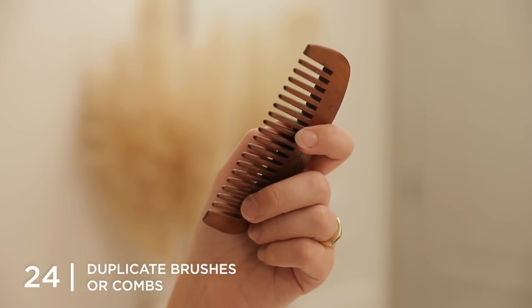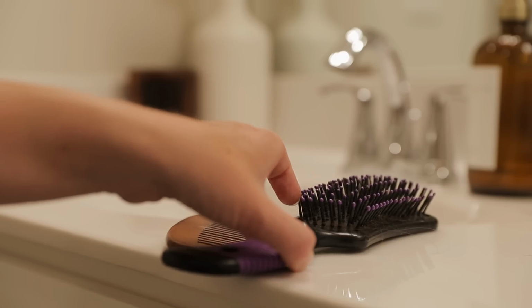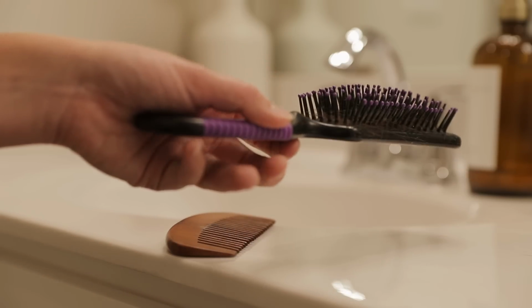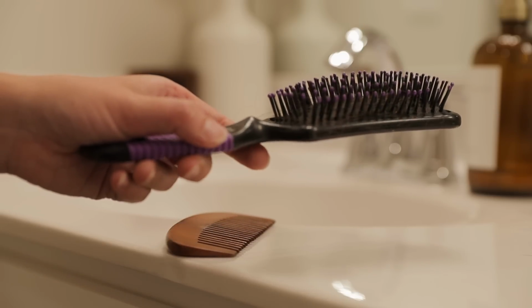Okay, and then we've just got two left here. Number 24 is duplicate brushes or combs. My personal motto is that you really only need one of each. I find that brushes and combs are one area that we can often have duplicates, triplicates, or even more of, and most of the time we're just using one regularly and the rest are just taking up space. So my recommendation is just to keep your favorite one of each and get rid of the rest.